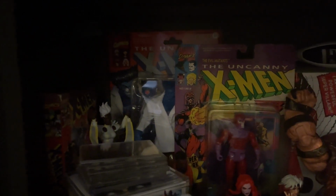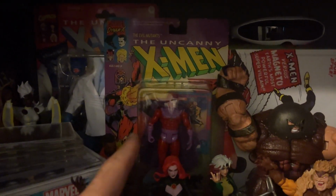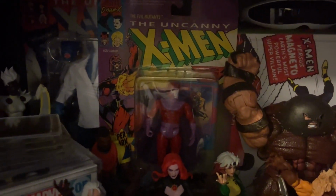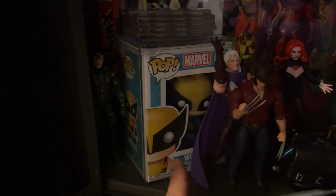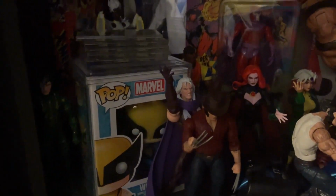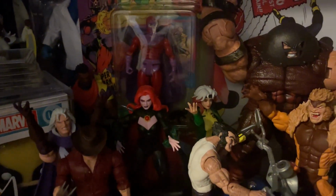Moving down to the shelf below, second shelf here, starting in the back, we have another Beast X-Men Legends with a white coat. We have the 92 Toy Biz X-Men Magneto. In the back corner here, we have X-Men 97 Storm, X-Men VHS tape, first animated series, episode #1, Marvel Legends Multiple Man. Wolverine Funko Pop, X-Men 97 Magneto, 97 Goblin Queen, and 97 Rogue.